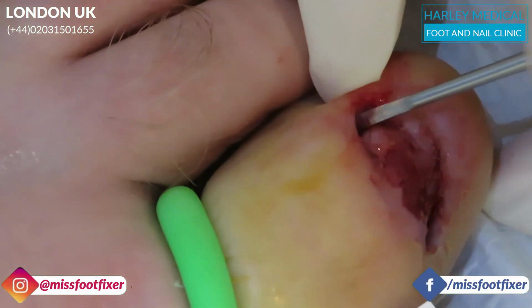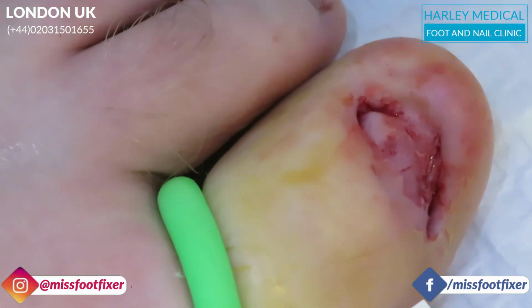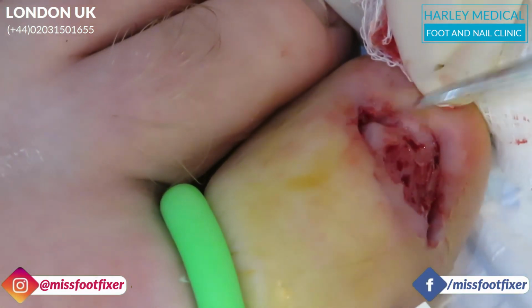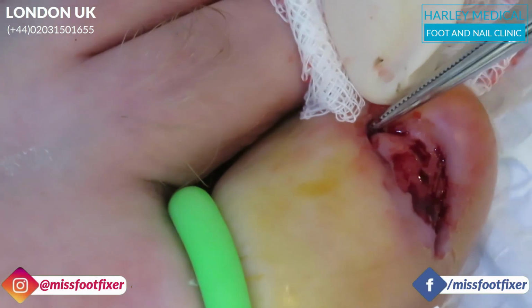Just loads of scar tissue. So we're gonna just clean that all out. Then it will make it easier to sterilize. You can just put it in the sterilized zone for me, please. Thank you. Just want to make sure that all these bits of nail is gone. If it's not, then it will come back.